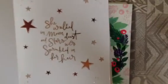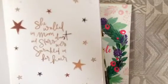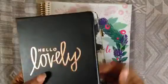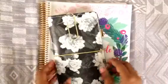I plan on exclusively using the Free Spirit sticker book in this journal, but we shall see. I did already use it in another planner, but that's another story. I'm not using it again in another planner that I know of, but we'll see what I do with that, and I'll show you this after it's set up in a later video.